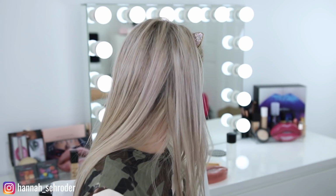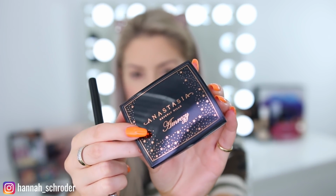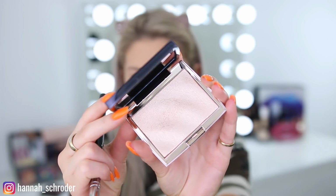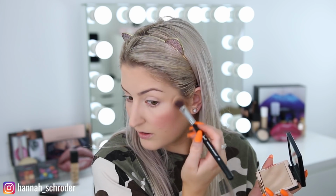Okay, now next up for highlight, I want to use my new one. Oh, hear how croaky I'm getting. I'm using the Anastasia and Amrezy highlight. It is so beautiful. It is like a stunning champagne-y gold color is the best way I could describe it. It is actually insane how beautiful this highlighter is. So I'm just using my F03 cheekbone highlight brush to apply it. And I'm going to drench myself in it.